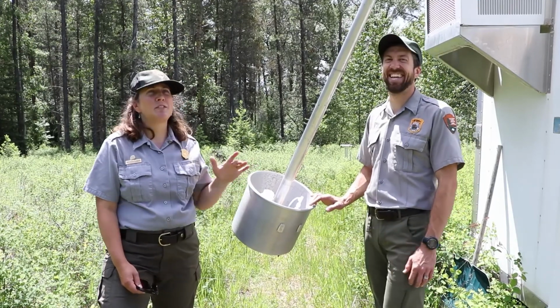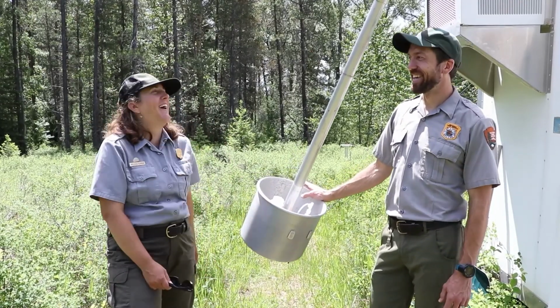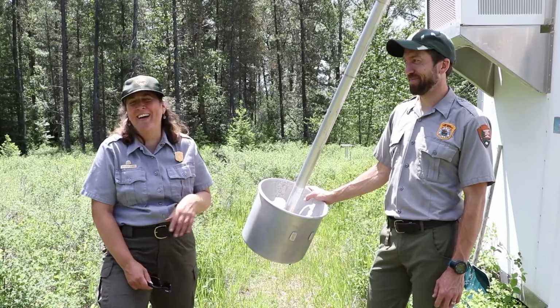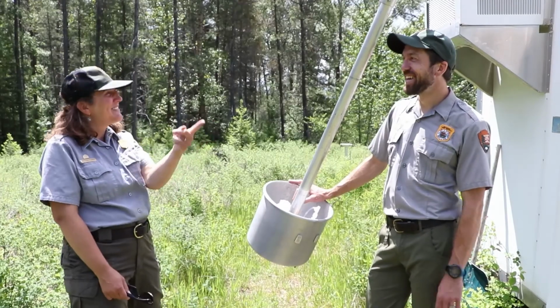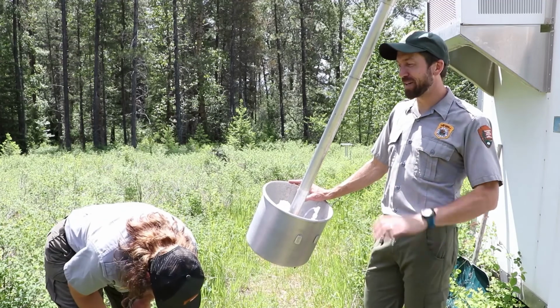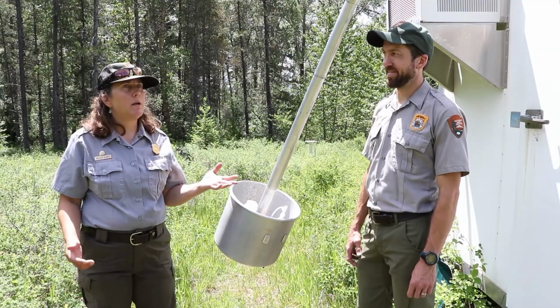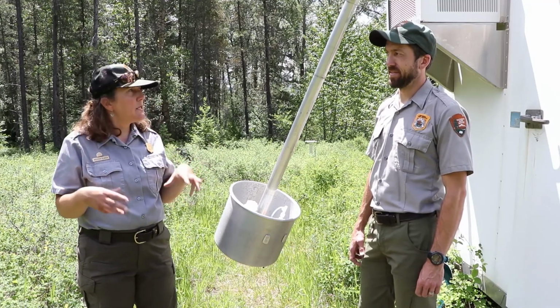Oh, okay. Well, there's a phenometer and a nanometer. What is it called? That's a nephelometer. A nanometer, parts per billion.